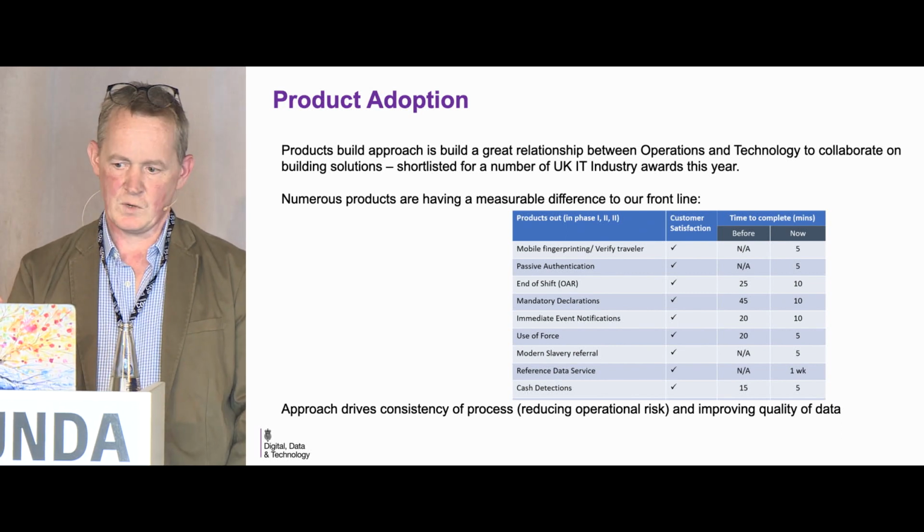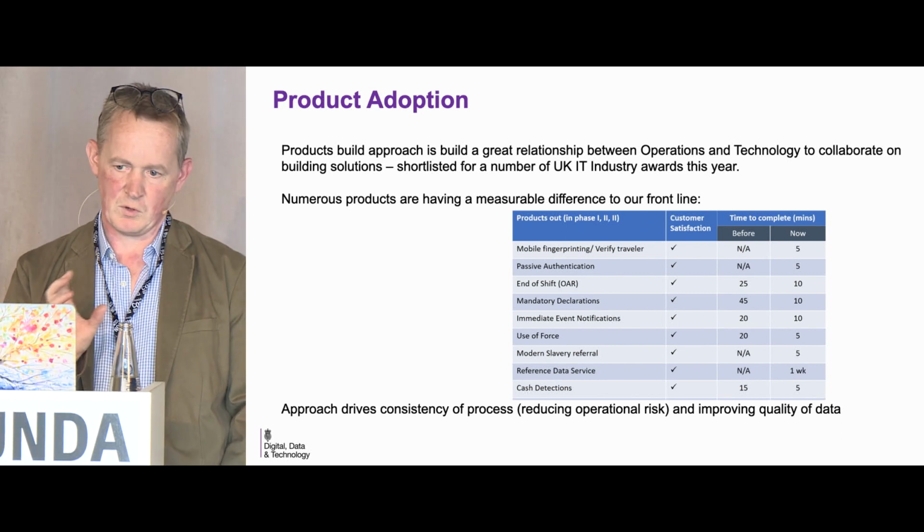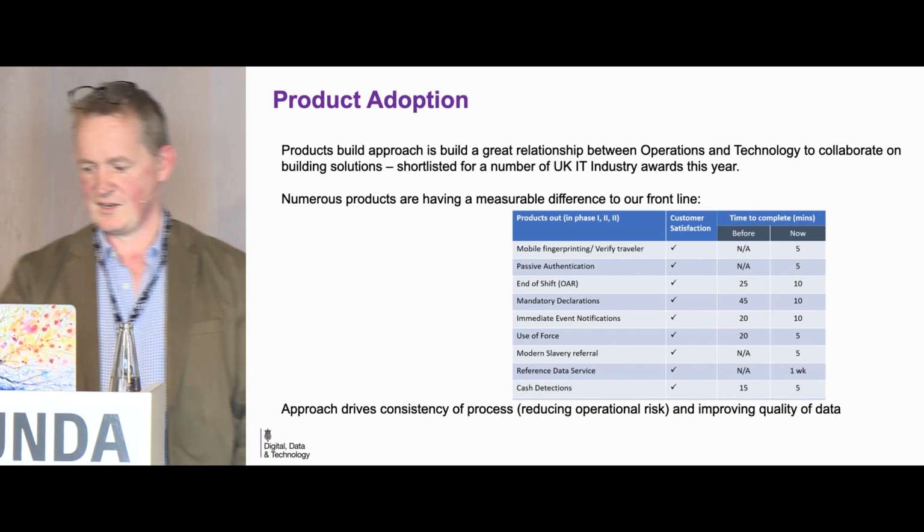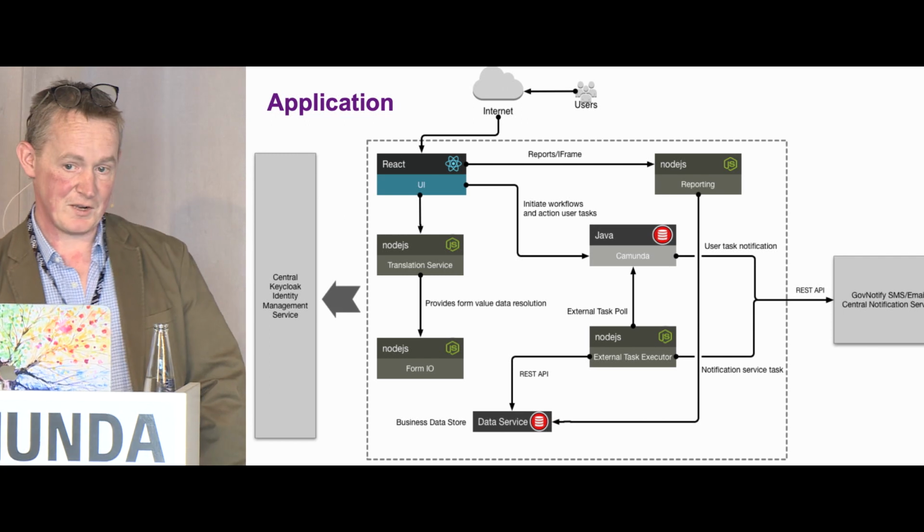So we'll cover a little bit now of the application architecture and what we've actually built, and then try showing you something in action. And at this point, I will hand over to Amin to talk through our application architecture.